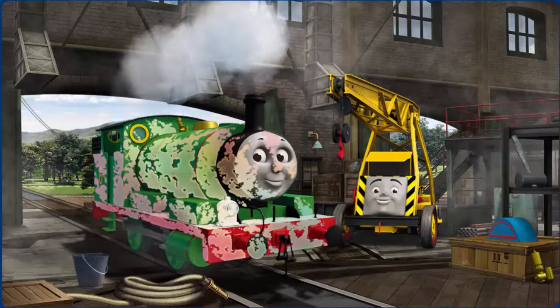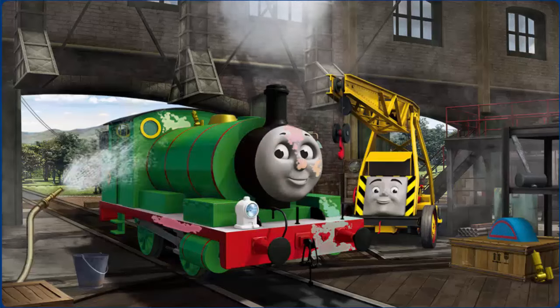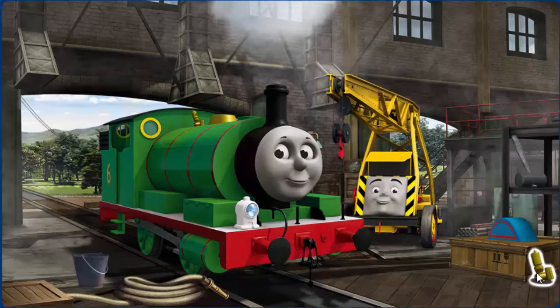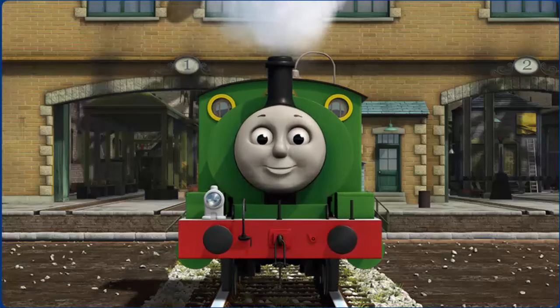Percy is covered with ice cream and his whistle is broken. Great job, but there's still more to do. Percy's whistle is broken. You fixed it! Percy is ready to be really useful again.